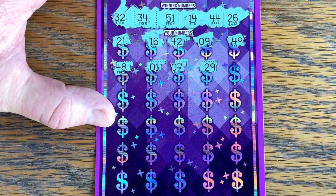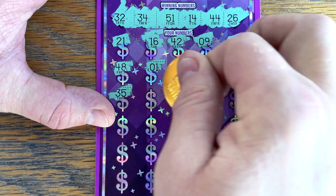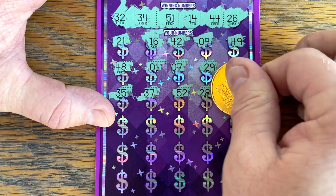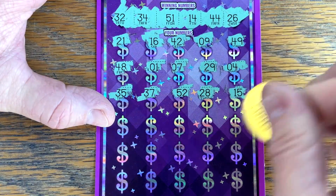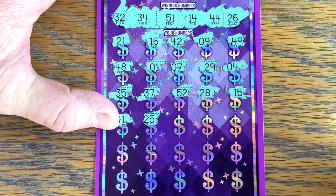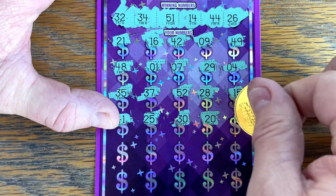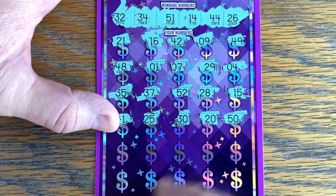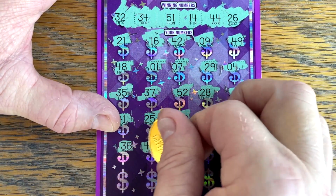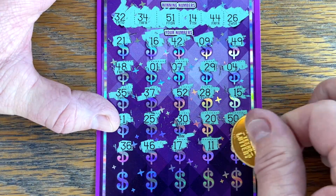Don't feel bad when you buy a lot of tickets in a row and you lose, because it happens. Luck, timing, and odds. Sometimes your timing is just off. The odds would say we at least found one or two. But it's not over yet.